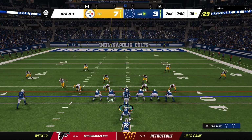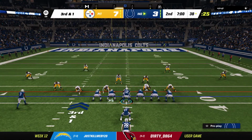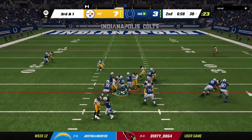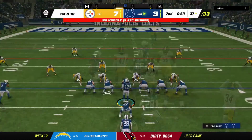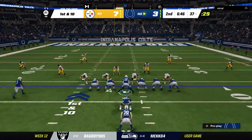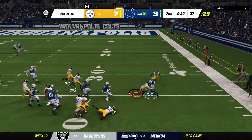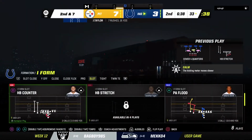This is 3rd and 1. Very likely 4-down territory, even if they don't get it, though. They'll try and run for the first with Taylor. And he'll get it down on the play to the 37. Line of scrimmage, the 37 on 1st and 10. To the right side, this is Taylor.